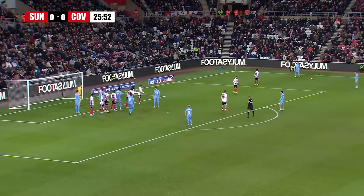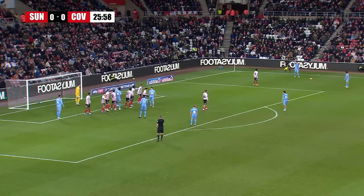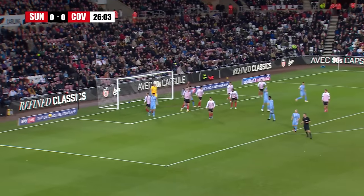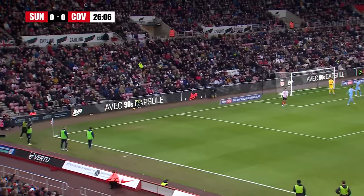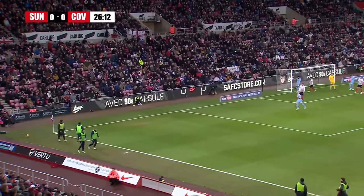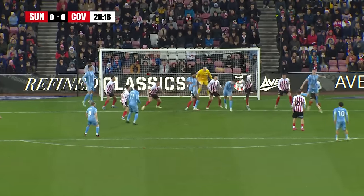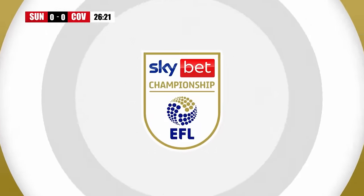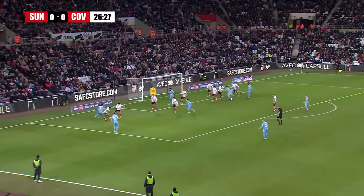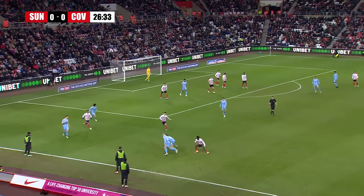The in-swinger, Bidwell, stood over it. Packed around that six-yard line on top of Anthony Patterson. 26 minutes played here at the Stadium of Light. I think it was the Sunderland head that got on the end of that one, so it will go for another corner. Yeah, defended that one better than the previous corner. Yeah, I think it's Pierre Ecco back there. Gets a touch on it. Sakamoto. It goes past. Well, I thought he'd gone past Barr, but Barr did well to show his physicality a bit there.